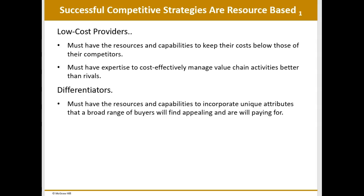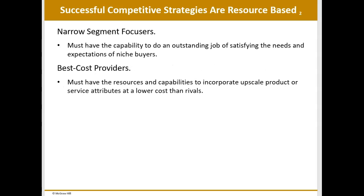So for all types of generic strategies, success in sustaining this competitive edge is going to depend on having resources or capabilities that rivals have trouble duplicating and for which there are no good substitutes, as a review. And then finally, narrow segment focus users and best cost providers are successful competitive strategies. Remember, they are resource based.